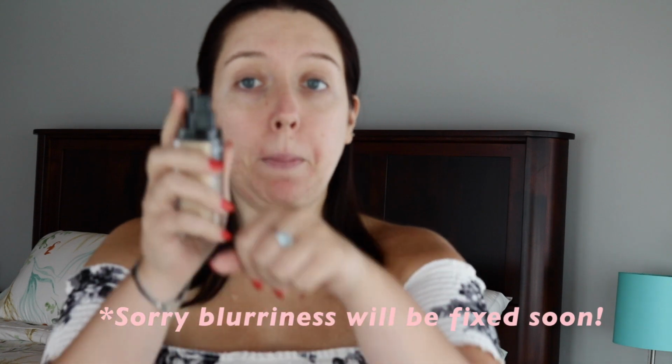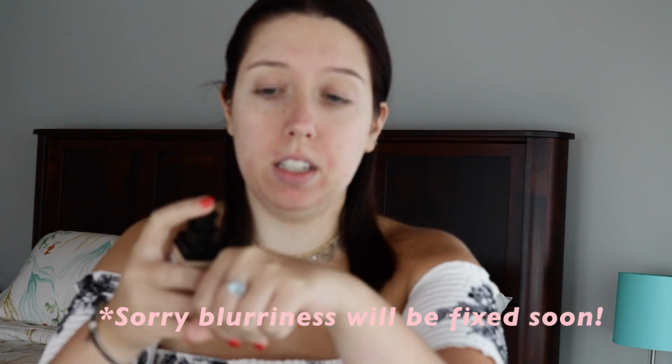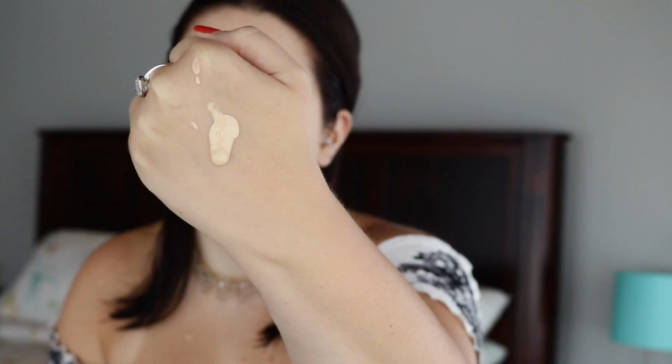Okay, so I'm just gonna pump a little bit of this onto the back of my hand. I'll just do one pump for now. As you can see, it's kind of running down my hand, so it is a little bit of a runny texture. I'm going to apply it with my Morphe sponge, and I'm just going to take a little bit of it from the back of my hand onto my sponge and then just stipple it on my face.